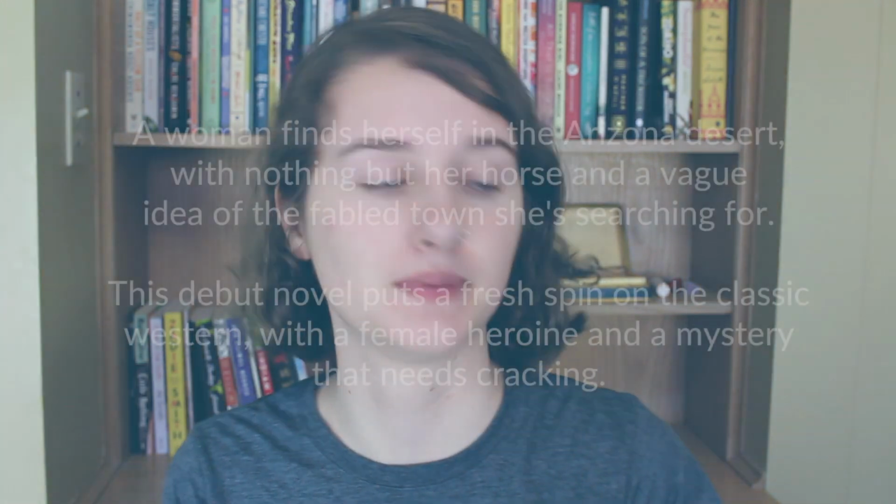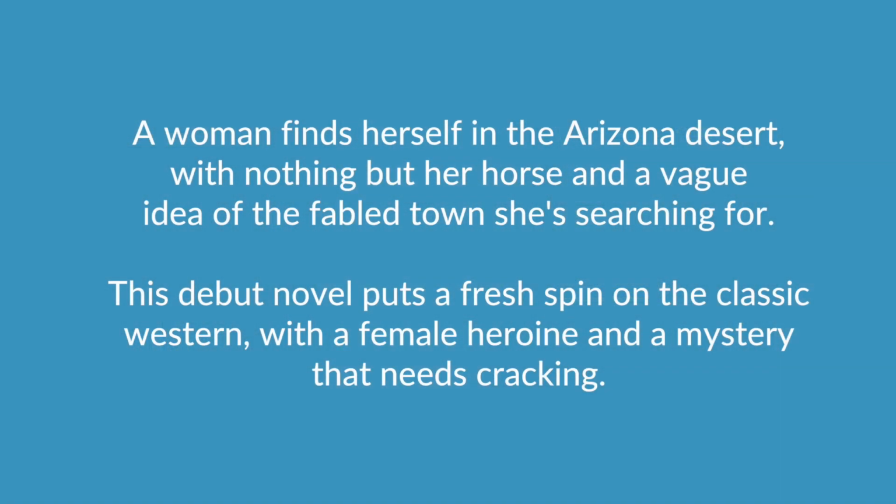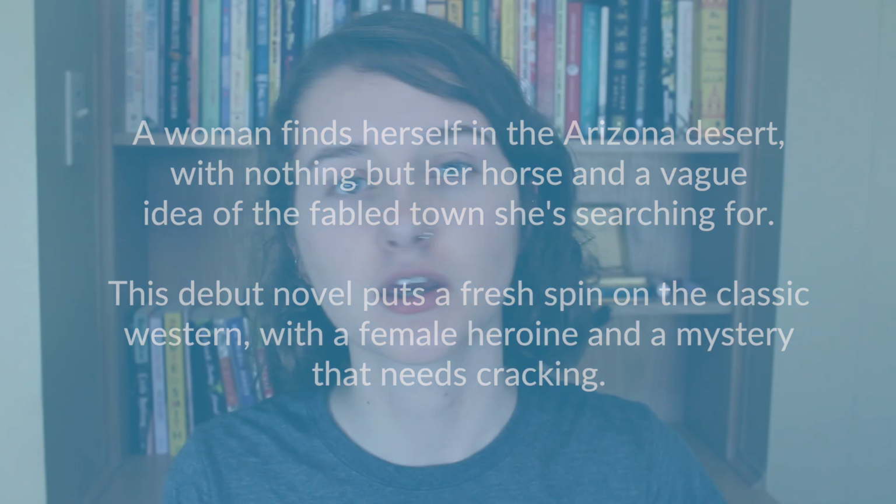One strategy would be to use a hook for the first sentence and then in the second sentence explain more so the type of book. So an example of this would be, a woman finds herself lost in the Arizona desert with nothing but her horse and a vague idea of the fabled town she's searching for. This debut novel puts a fresh spin on the classic Western with a female heroine and a mystery that needs cracking. So here we have the first sentence, which functions as a hook, introducing us to the situation, and then the second part of that kind of explains the type of novel.